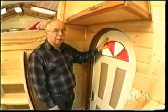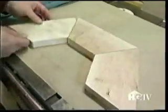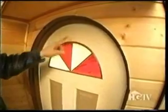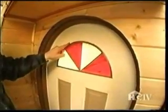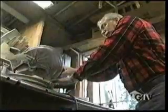I basically took 3 pieces of wood across the arch in the top. You lay it all out, draw the arcs around, and there's actually 3 sections, one here and one here. For those math-minded, it's 180 degrees. You divide it into 3, you get 60-degree angles all the way around.